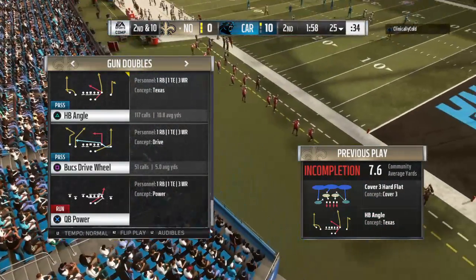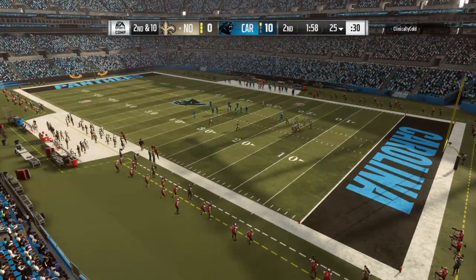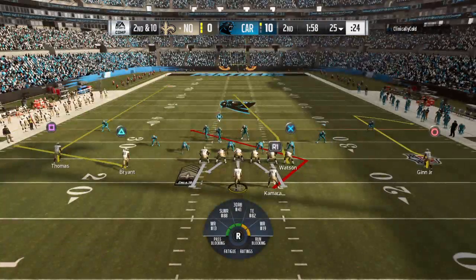Oh, he can't hang on. That was a dream chance for any D lineman to possibly get a pick. But instead it falls down incomplete. Line of scrimmage, again the 25, 2nd and 10.